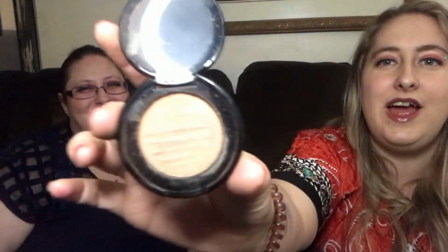This is Too Faced. It's a bronzer, the Chocolate Soleil. And you could tell that I've been scraping into it because it just doesn't give off any color. Oh, that sucks, because I think people actually say that's really good. It's also, I think, too brown for me. It gives me a muddy look.